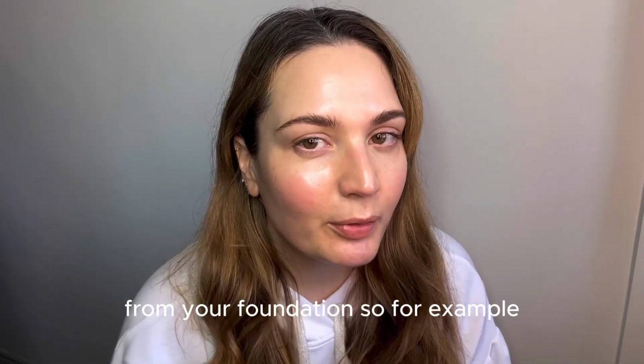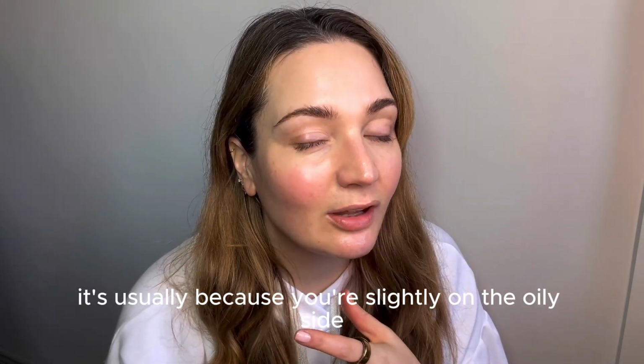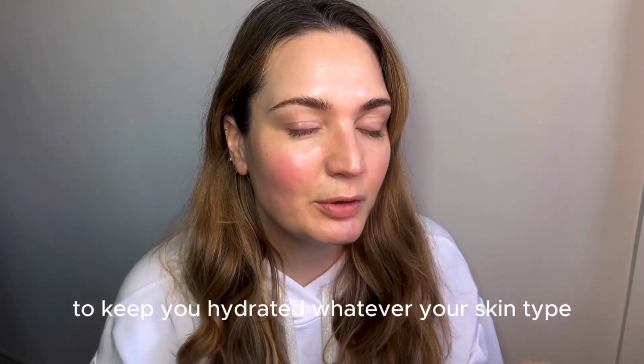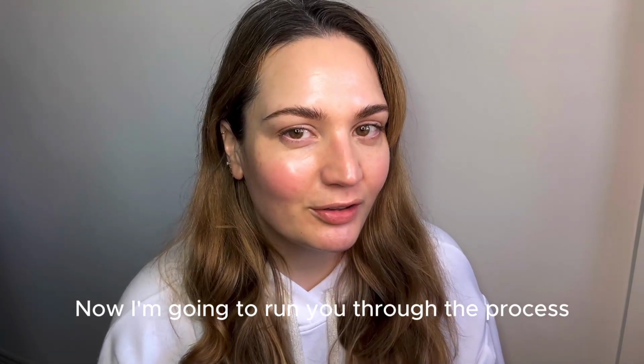So for example, if your pores are very evident in this area where mine are, it's usually because you're slightly on the oily side. That doesn't mean you don't need hydration, and DCYPHER's foundation actually contains glycerin to keep you hydrated, whatever your skin type, but it means that you need perhaps a little bit more coverage and need to pull back on how much you're using. Now I'm going to run you through the process and give you a few tips.